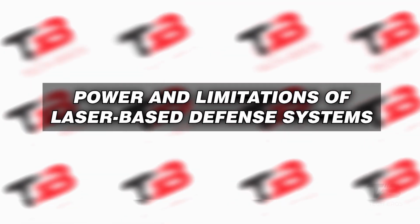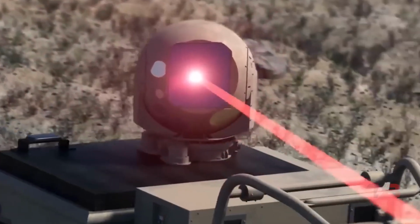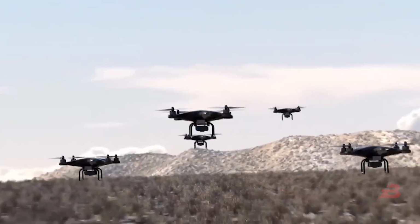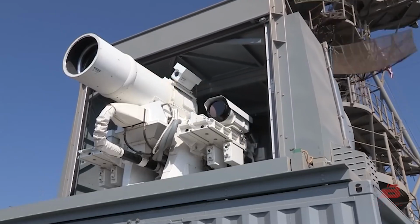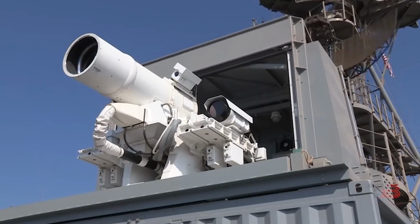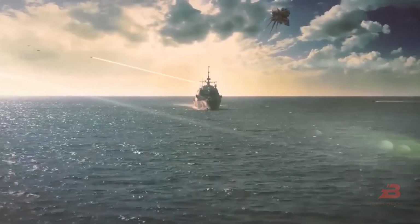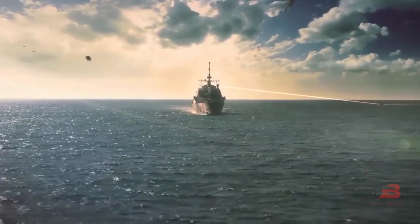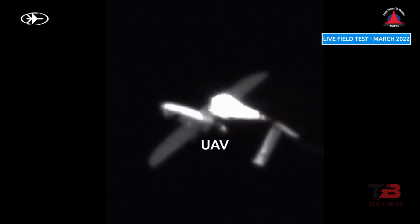Power and limitations of laser-based defense systems. Nonetheless, it's essential to understand that while lasers offer advantages, they also have limitations. One significant limitation of the Iron Beam is its power output. At 100 kilowatts, it's more powerful than specific lasers utilized by the US and Chinese navies on naval ships. However, it needs to catch up to the power levels expected from some advanced air defense lasers currently in development.